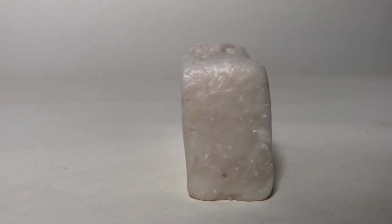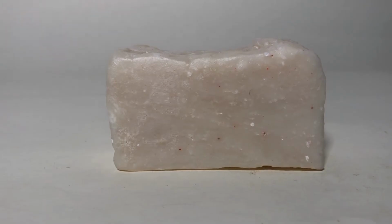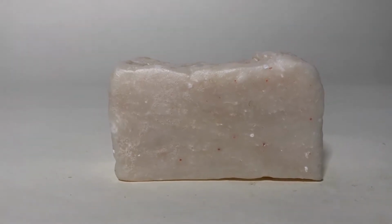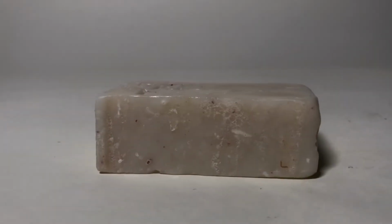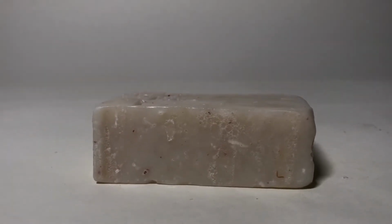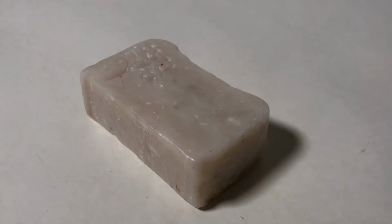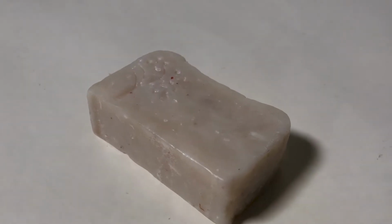It has a soft white color that is provided by bentonite clay, giving it the natural white color that you're seeing. It's got some little specks in it, but it's not an exfoliant. But just looking at it, it's a very, very pretty bar of soap. I love the handcraftedness that is clearly there. And there you have it, my friends. That is the Viking up close and personal.